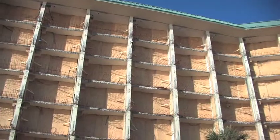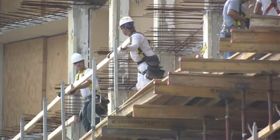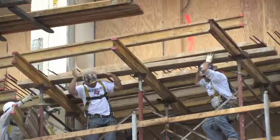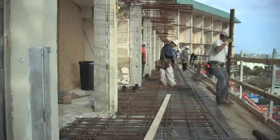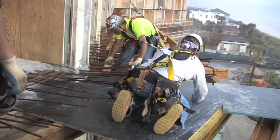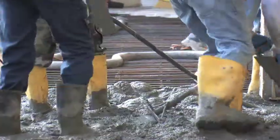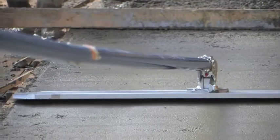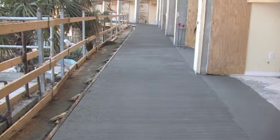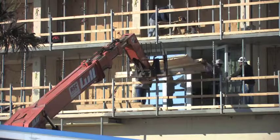After the balconies are torn off, we bring in our carpenters. They put shoring up, they put up beams, plywood, formwork. Then the rod busters come in, tie in all new steel. After the rebar is placed and inspected, we pour new concrete. The concrete's a very dense concrete to prevent moisture from penetrating down to the new rebar. Once the balconies are cast, we put the new windows and doors in. Then we remove the interior barricades.